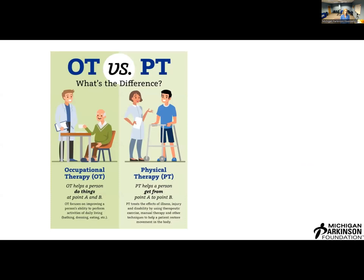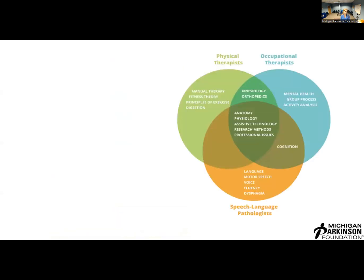So this is a big question, OT versus PT, which is physical therapy. What's the difference? I get this a lot. It makes sense because they're very similar and they're overlapping in some areas, but OT helps a person do things. So a physical therapist might help you get from your chair to the bathroom, but the OT is the one that really helps with the occupation of toileting. So toileting hygiene, how can we make this safer and easier for you during this process? So I hope that helps a little bit. And I really liked this visual. So it shows PT, OT, and speech, how they kind of overlap, but they all focus on different things at the same time.